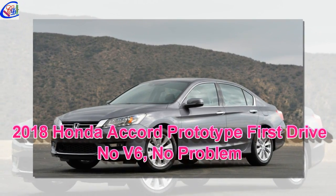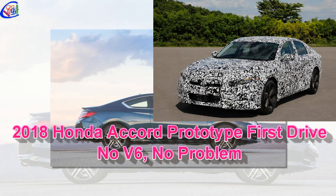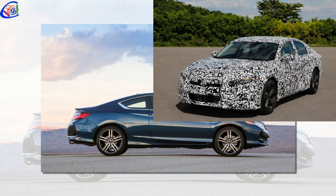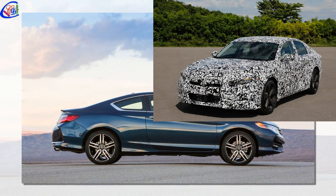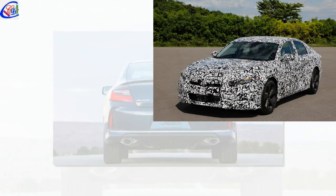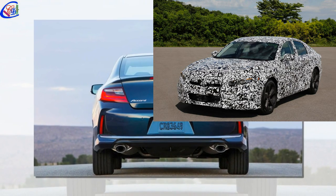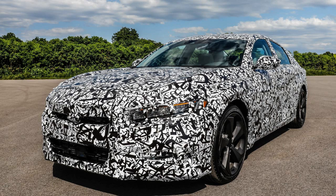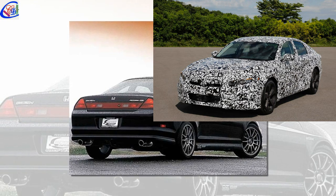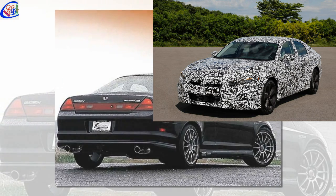I am from Vietnam. 2018 Honda Accord prototype first drive: no V6, no problem. A quick drive in a prototype gives us reason to be optimistic about the next Accord's 2.0-liter turbo engine. It'll still be several months until Honda pulls all the camouflage tape off the 2018 Accord. Luckily, we got an early preview of what is perhaps the most intriguing aspect of the new midsize sedan: its 2.0-liter turbo engine and 10-speed automatic transmission.